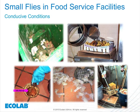And then drains, very common areas for biofilms. This is what's called a sugar snake, and this was blown out of an ice machine. And a sugar snake is simply a large mass of biofilm being produced by bacteria. And then we've got opportunities with mop storage, things like that.